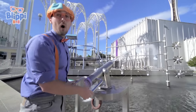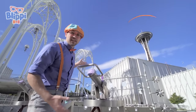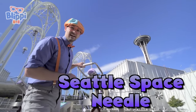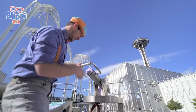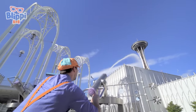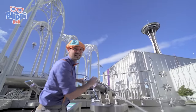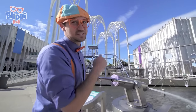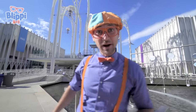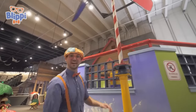Okay. Whoa, what's that way up there? Do you see that? Yeah, that's the Seattle Space Needle. I think we should take the water power gun and try and shoot way up there. Here we go. It's such a nice day. I wanted to give them a cool break of water, but it's too high up there. Let's go see what else there is around here. Pretty fun.